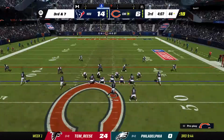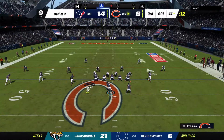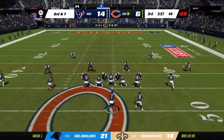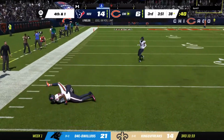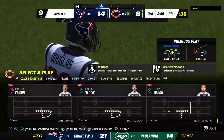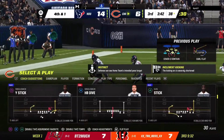Here's play number 7 on the drive. This is 3rd and 7. Now it's Fields. That's complete to Mooney. And a pretty nice tackle there, ranging up from his free safety spot as he'll stop him about a yard short. It'll go down as a gain of 6, and that's going to bring up a 4th down.